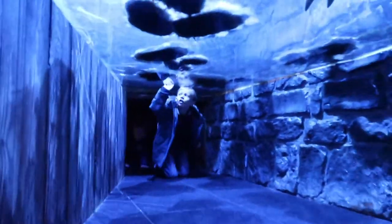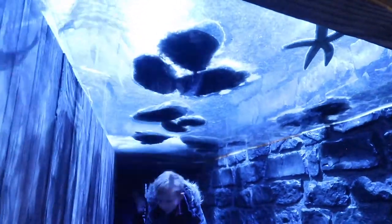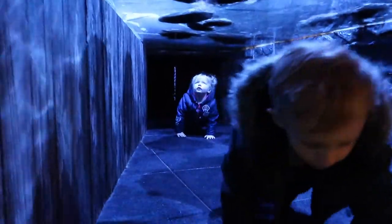What is this? There's a tunnel. Yeah, but what's on top? You have a look for the fish. Huh? You have to have a look for the fish. Where? Look. Lie down on your back. Huh? Lie down on your back. And then you can see the fish. Come on, Ella, quick. That's it, lie down. And see the fish.